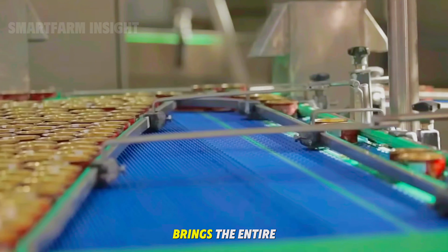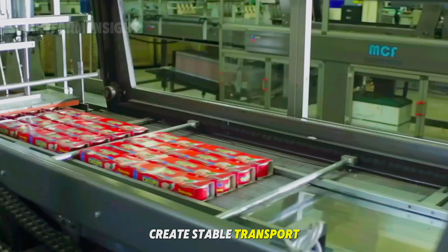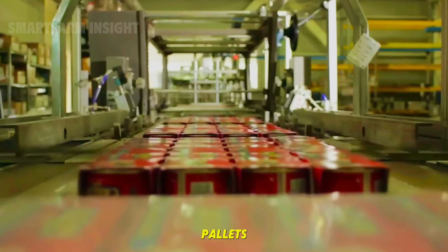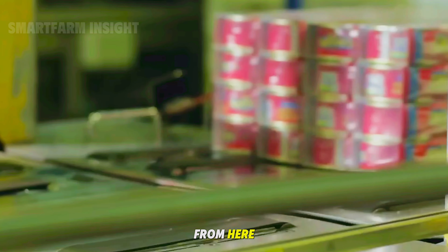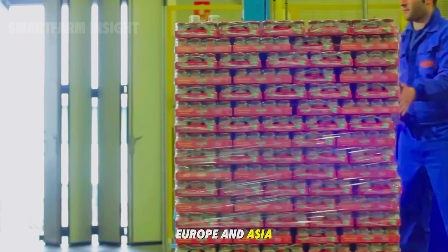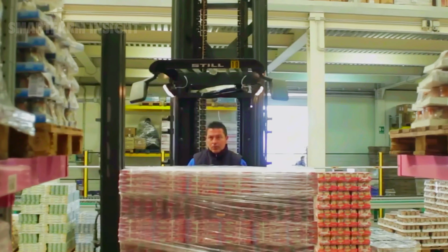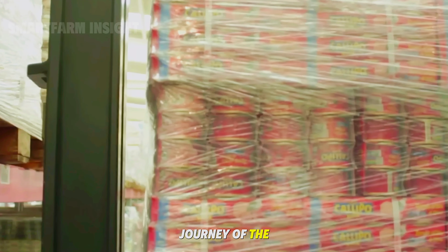The final milestone brings the entire process together. Cans are grouped into sets, wrapped with printed carton sleeves, and sealed with shrink film to create stable, transport-ready packs. Barcodes are applied for inventory and tracking, and the packs are stacked onto pallets before undergoing another layer of protective shrink wrapping. From here, the pallets enter refrigerated shipping containers and begin their global journey, heading towards supermarkets across the United States, Europe, and Asia. Each can represents a system of fleets, factories, and workers across 3 oceans. A product made possible because of coordination, technology, and the relentless journey of the tuna itself.